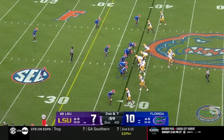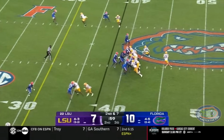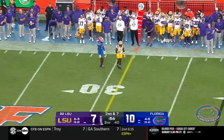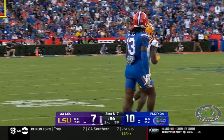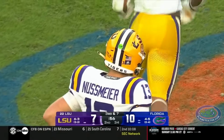So from the 38 of Florida, 2nd and 7 for LSU. Nussmeier takes a shotgun snap. Fires right side, low and incomplete, intended for Aaron Anderson, who is curling toward the LSU sideline. Nussmeier's throw not good. Bring up 3rd down and 7.